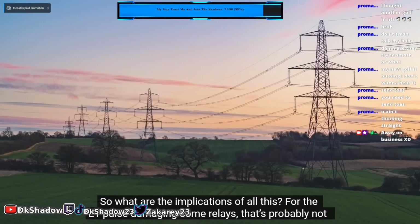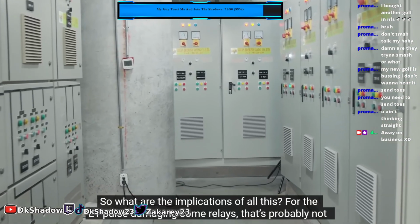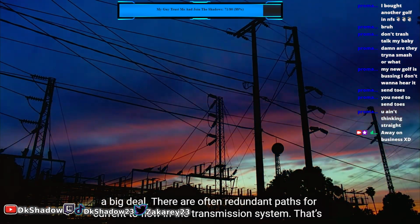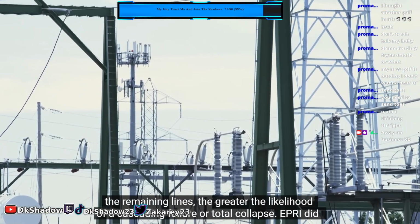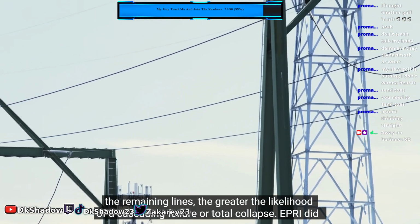So what are the implications of all this? For the E1 pulse damaging some relays, that's probably not a big deal. There are often redundant paths for current to flow in the transmission system. That's why it's called the grid. But the more equipment that goes offline and the greater the stress on the remaining lines, the greater the likelihood of a cascading failure or total collapse.